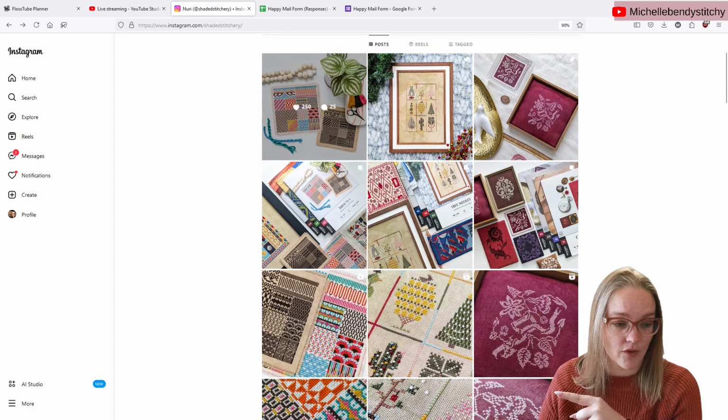So in the Google form, you will tell me, which one do you want? And then Nuri will send me mine, and then she might send me yours, or she might send you yours. We haven't worked out the details yet, but tell me which one you want. I think it's got to be the Array. I just love it so much. I don't know, but that's the plan.